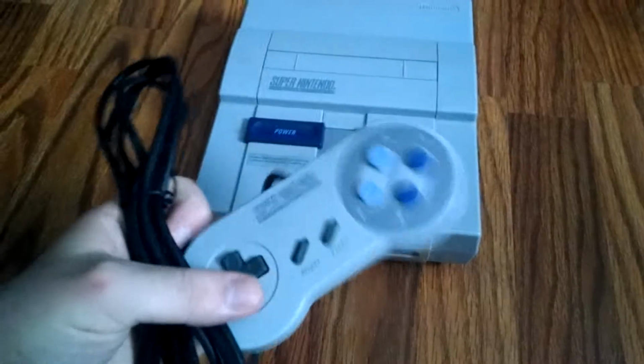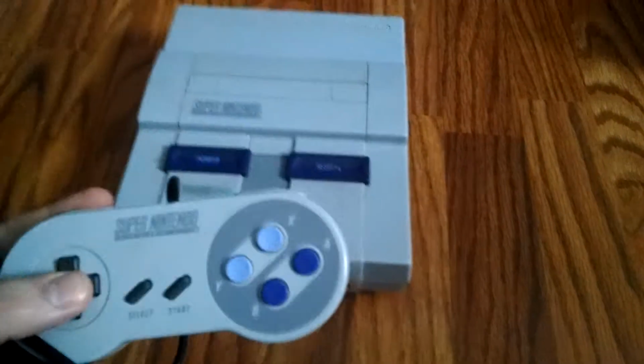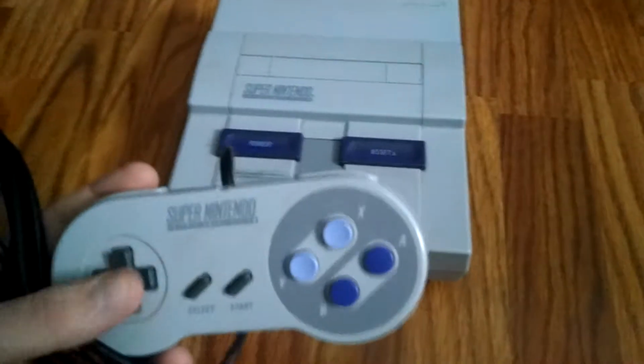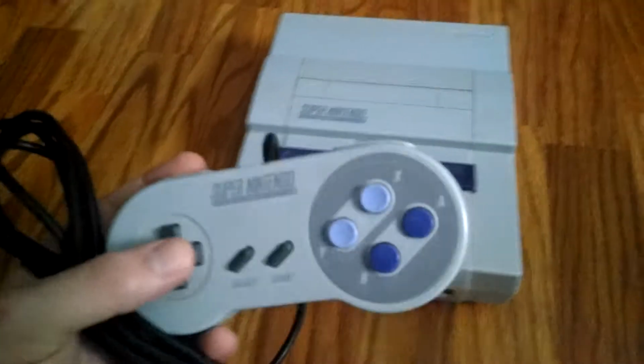So I get this right here done. Of course, the original Super Nintendo controller. I got this with this system, I do believe. I actually have a decent amount of Super Nintendo controllers. I have at least, I think, 5. But 2, well, 3 technically aren't very operational.